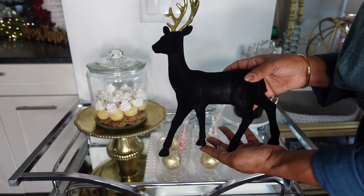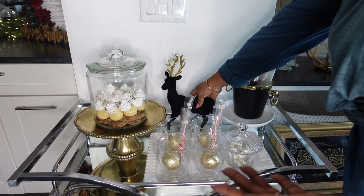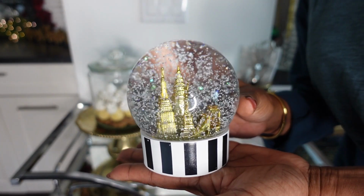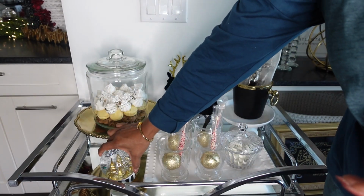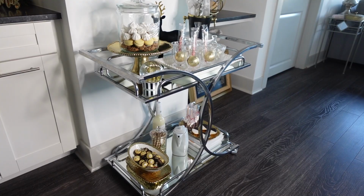Let me remind you, this gorgeous velvet black and gold reindeer came from Target, and I just thought it was just perfect back here just for that additional Christmas vibe. Last though, certainly not least, this beautiful gorgeous snow globe to add to my Christmas snow globe collection for $12.99 at Marshall's is simply stunning.